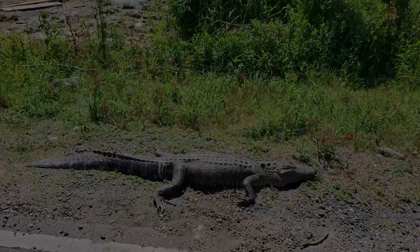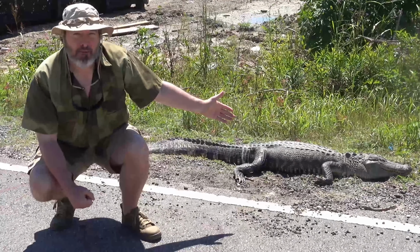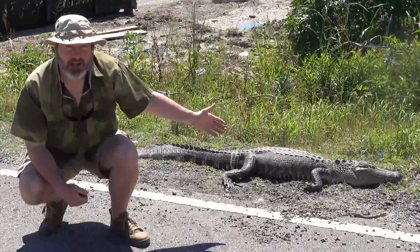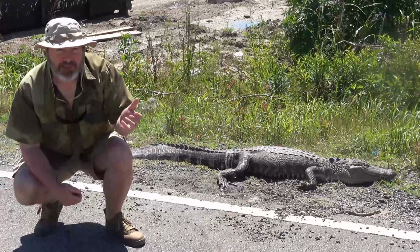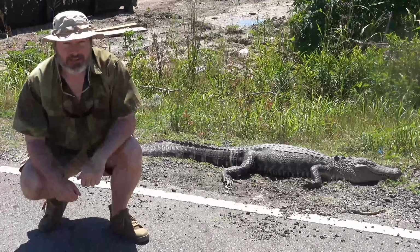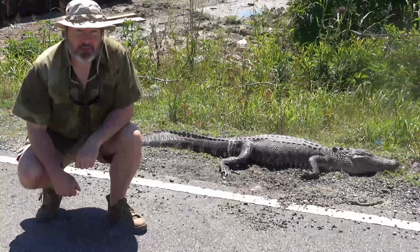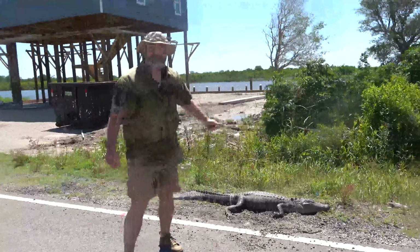Let's look at this. So here, unfortunately, we have a roadkill gator. It's a sad thing. This is a gator area, and they do cross the highway here sometimes, and people can't always stop, and unfortunately, a lot of these gators do get hit sometimes. There are a lot of gators here.